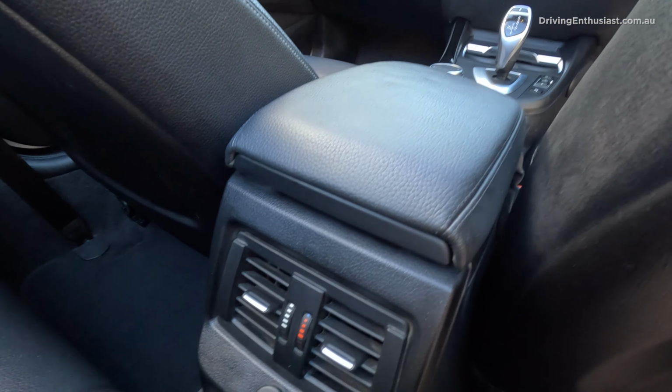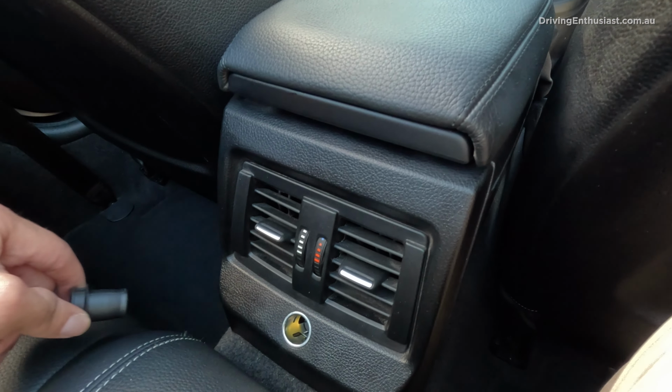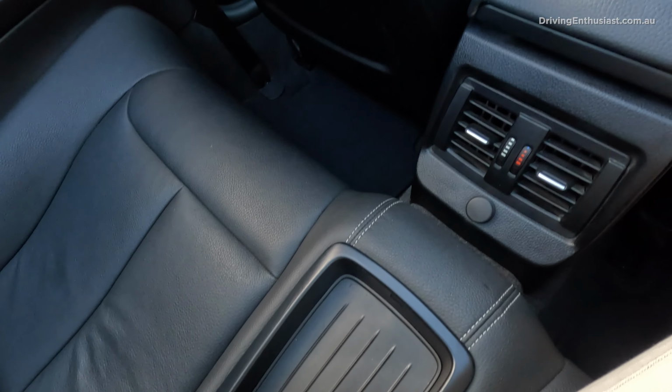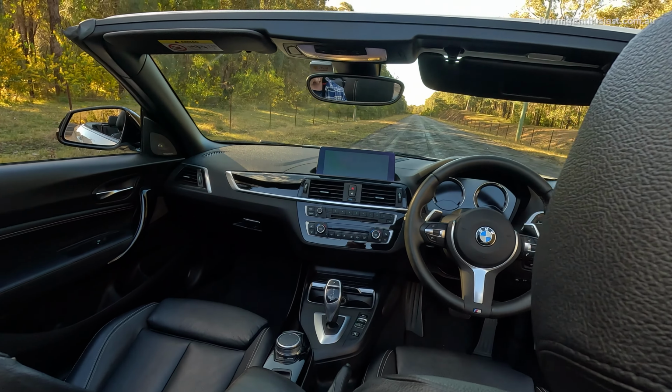It even has kind of semi-climate control where you can adjust the temperature separately and the fan speed. And a 12-volt socket. A little storage box there. And yeah, no seat in the middle row. But I've got good visibility. If you kind of lean to the middle, you can see straight out the front easily.